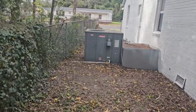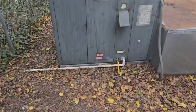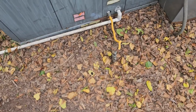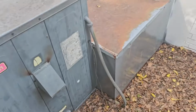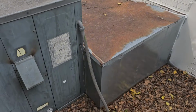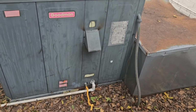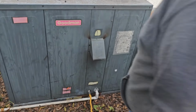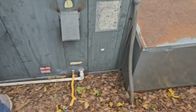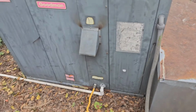I thought we were done with these units. I'm tired of looking at these package units. Oh, man. You smell gas yet? No. Oh, he smelled gas on the gas system when it was on. Well, let's see if we can get it to do it while it's here.